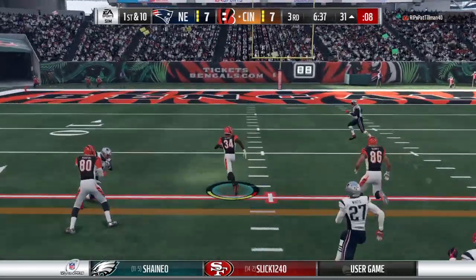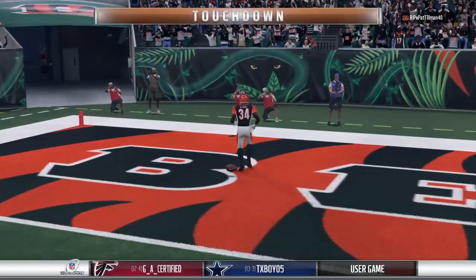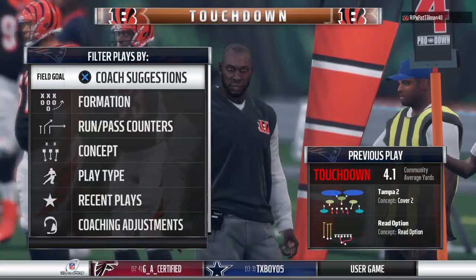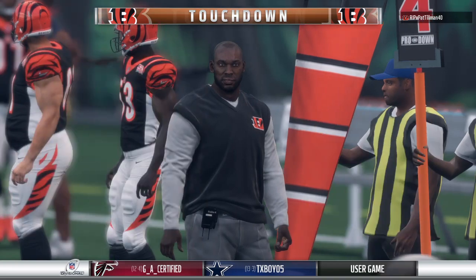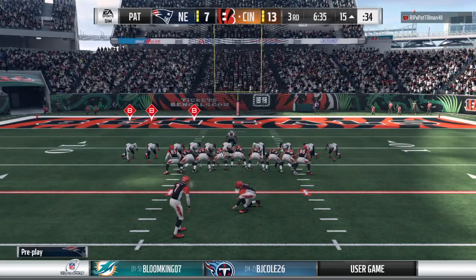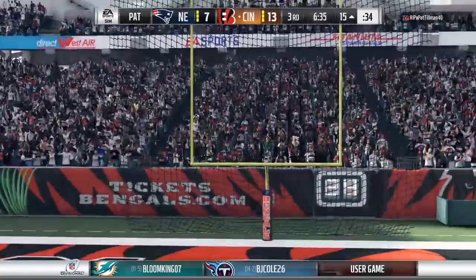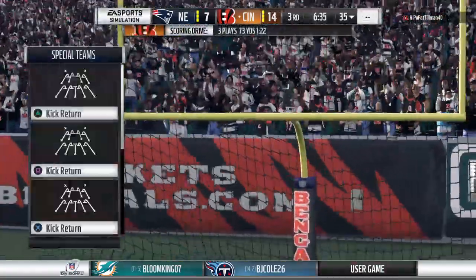They'll run it now out of the gun. And all the way in for a Cincinnati score. A great effort there. 31 yards. And the Bengals have taken the lead. And he's got it. It's now a 14-7 ball game.